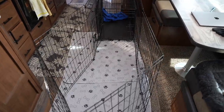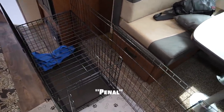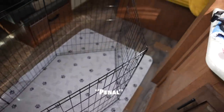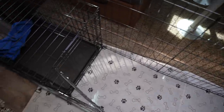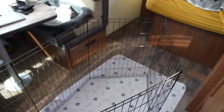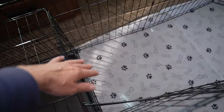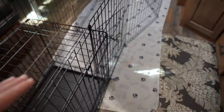So my solution is to connect the pen and the kennel together and make a makeshift little home here. What we're gonna do is leave this open, put his bed in there. Hopefully he'll get used to that and play in this area. I actually thought of this idea a few weeks ago, and the reason I stopped is because I thought, as soon as I put the kennel in here, he's gonna be able to jump up on the kennel and then jump up on the sides here.